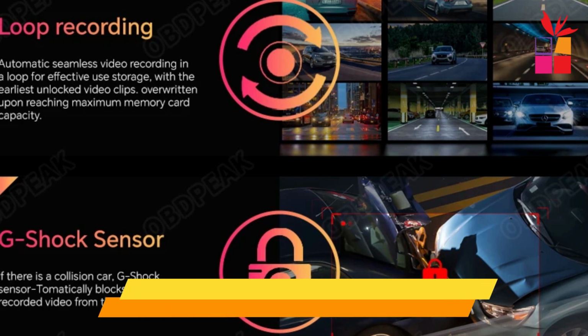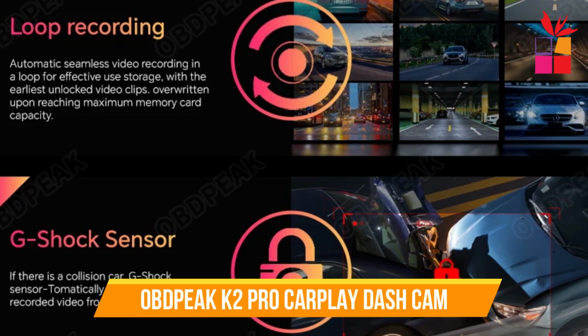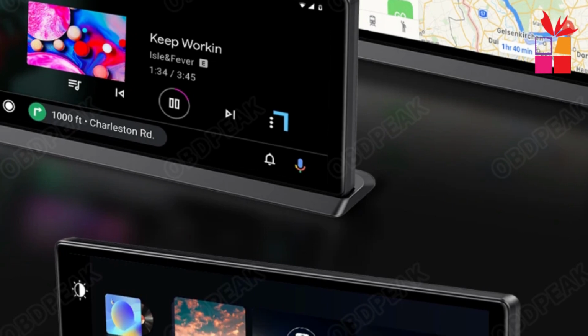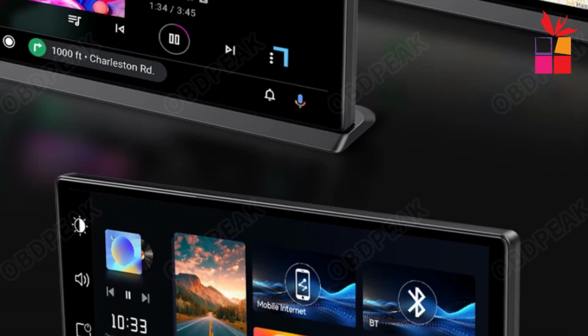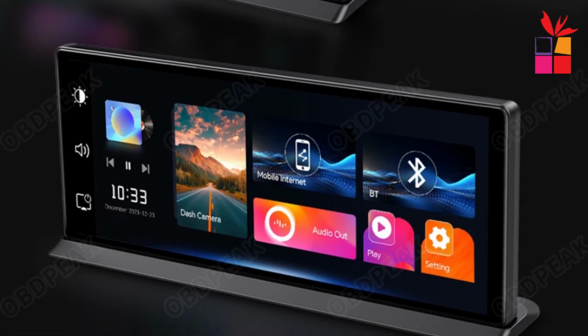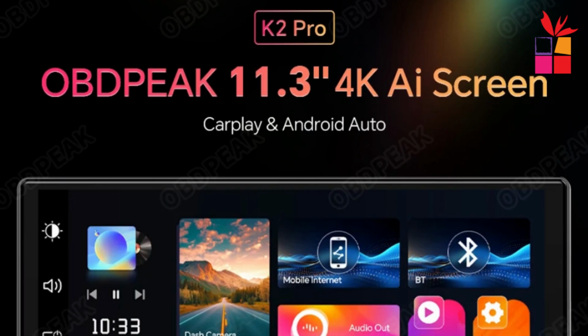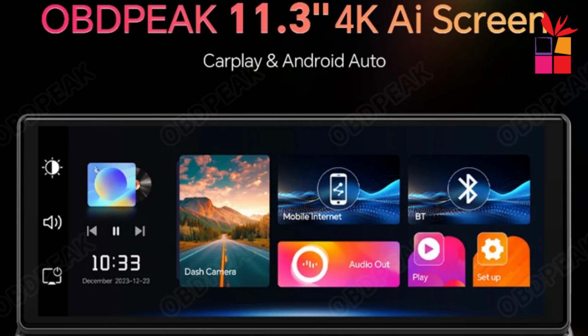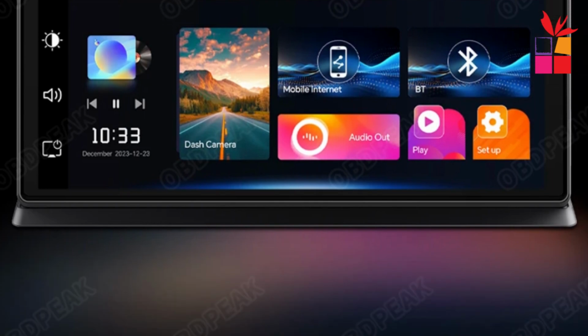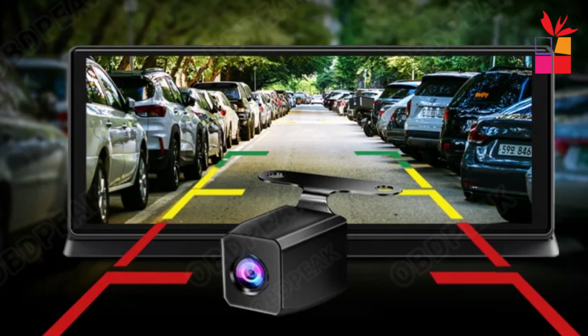First product on our list, Obdpeak K2 Pro Wireless CarPlay Dash Cam. The Obdpeak K2 Pro 11.3-inch car DVR is a cutting-edge dash cam designed to enhance your driving experience. With a stunning 4K camera resolution, 3840 by 2160, it captures every detail on the road. Equipped with dual lenses, it records both front and rear views, ensuring full coverage.